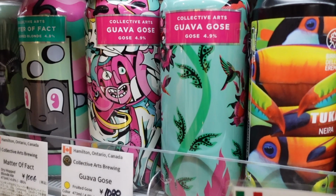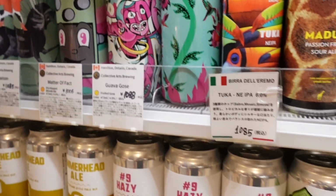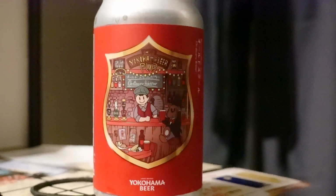So we went to the 7-Eleven that Harry found, and they have a lot of local craft beers. And I went ahead and bought 2 of them. One is a sour beer, and the other one is a Yokohama beer. Back to the hotel. I think we might go hit the onsen because it doesn't close till 26 o'clock, whatever that is. Chantal will enjoy her drinks.